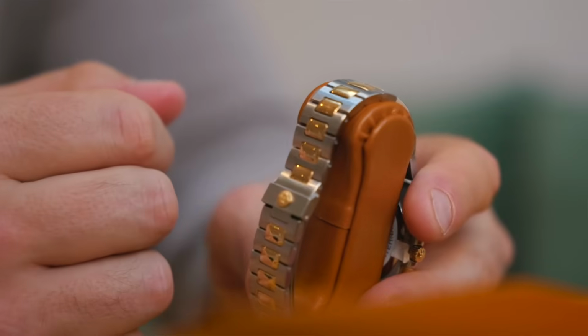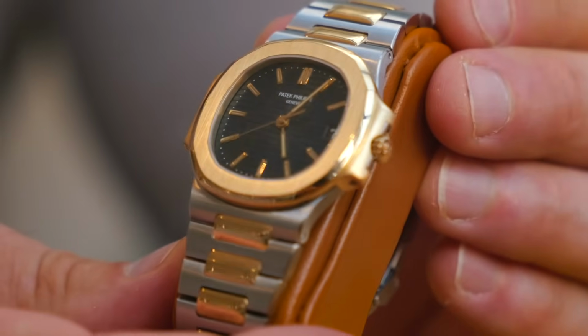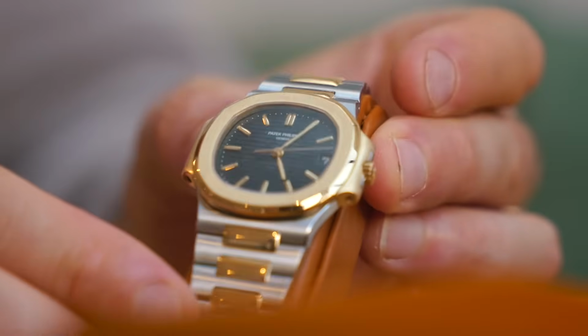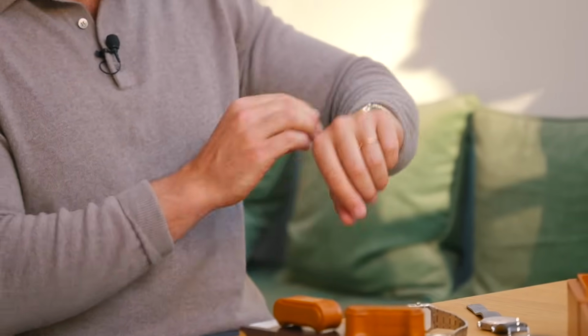Just to be clear, the price point on that is sub £30,000. And then if you compare that to the Cubitus that they've released with a blue dial, it's two-tone. That's, what did we say, 52? Something like that.